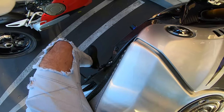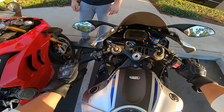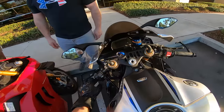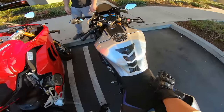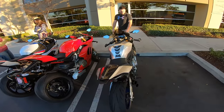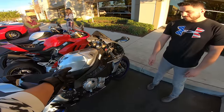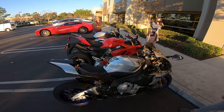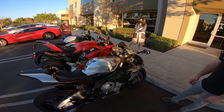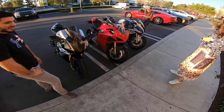I thought you were gonna get the V4R. No. It's been a while since I rode this bike. Look at it, it's all dusty. Look at that screen. Yeah. Poor baby. I miss riding it. I don't feel like I'm gonna kill myself on this one like the other ones. Definitely not. Look at these.